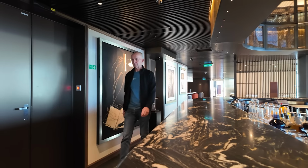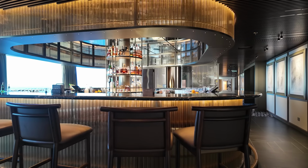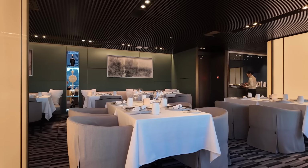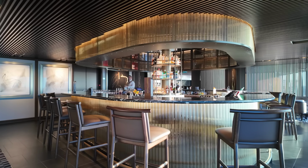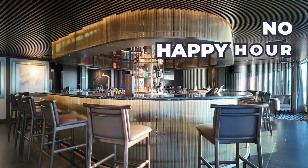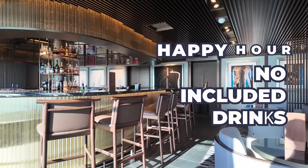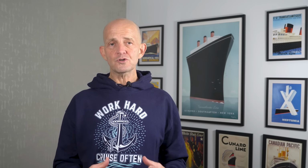The Haven bar again looked good and was busy before and after dinner, but also because it serves the Haven restaurant. Drink service both in the restaurant and at the bar during meal times could be a little bit on the slow side. Unlike other cruise line suite lounges or bars, there was no happy hour and absolutely no included drinks. So again, it meant that it didn't really become as much of a social hub.